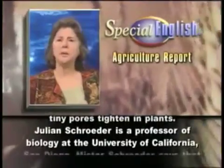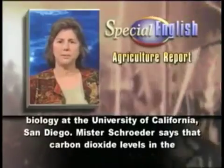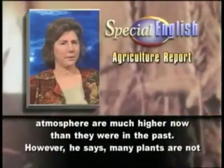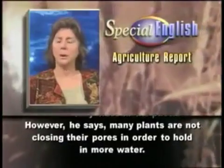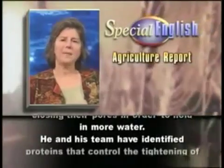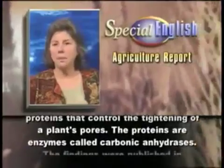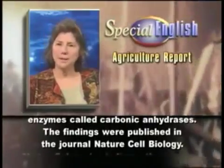Julian Schroeder is a professor of biology at the University of California, San Diego. Mr. Schroeder says that carbon dioxide levels in the atmosphere are much higher now than they were in the past. However, he says, many plants are not closing their pores in order to hold in more water. He and his team have identified proteins that control the tightening of a plant's pores. The proteins are enzymes called carbonic anhydrases. The findings were published in the journal Nature Cell Biology.